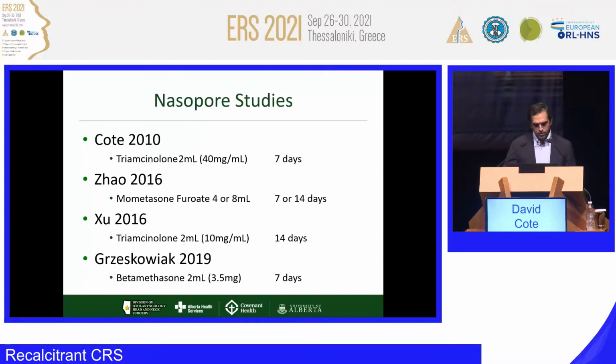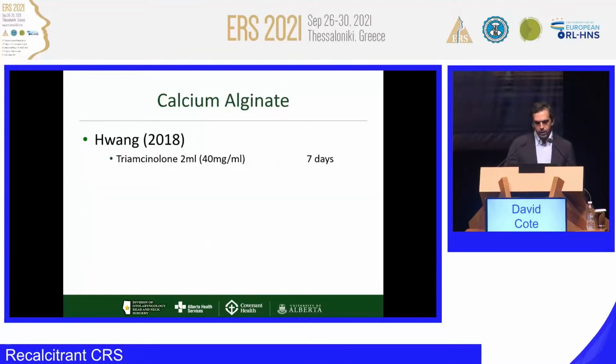The group out of Korea used triamcinolone but at a lower dose and left it in for longer. And finally, the group out of Poland used a betamethasone and left it in for a week. The group examining calcium alginate as the packing used the same triamcinolone regimen that we had used.